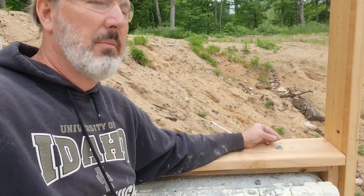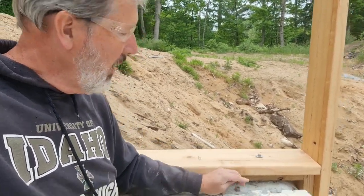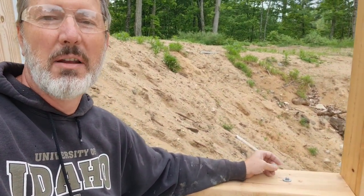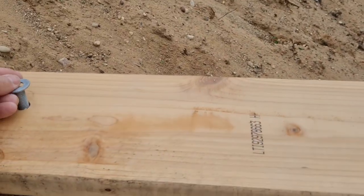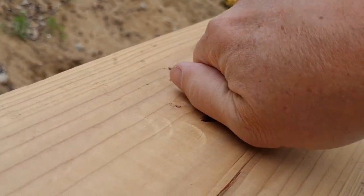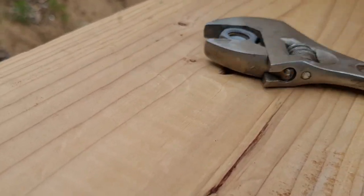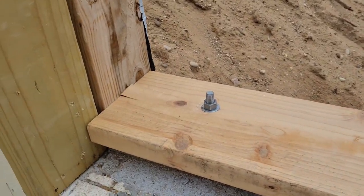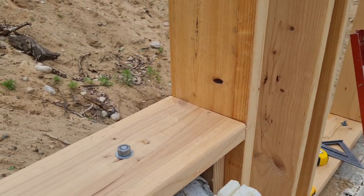It'll be fine. So now we just have a situation where sometimes we put our washer and nut on the bottom plate, and then sometimes we put it on the top plate. In this case, it's a top plate situation, so that's what we're doing. Okay, now we got those bolts in. Next thing to do is lay out our studs and cut those to length.